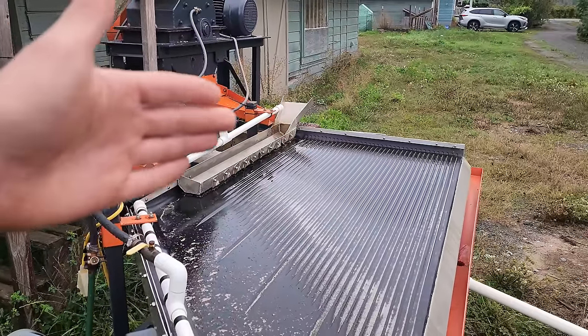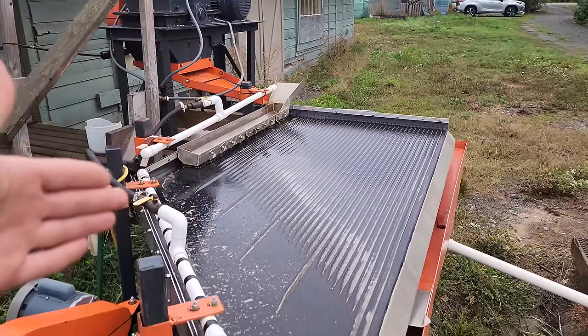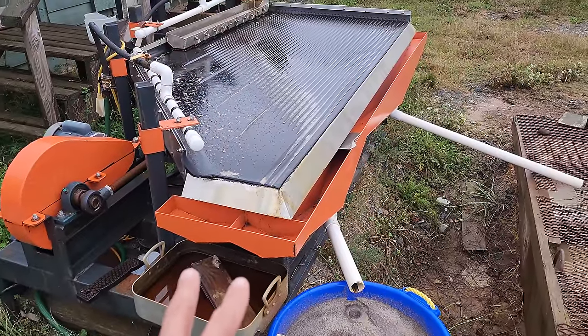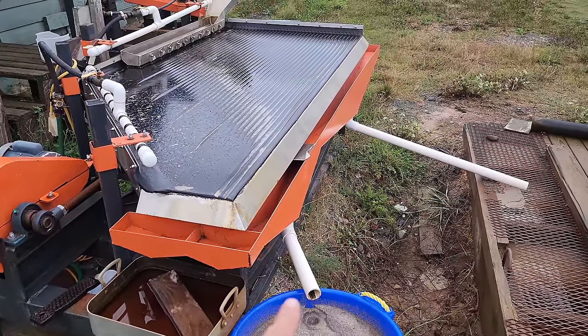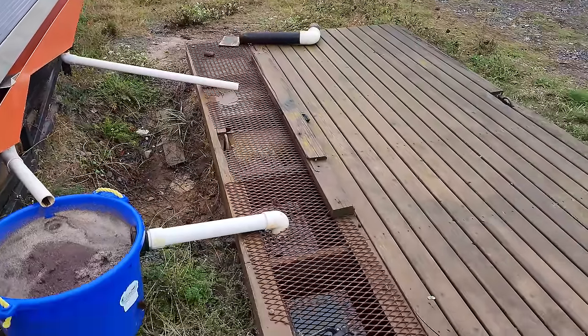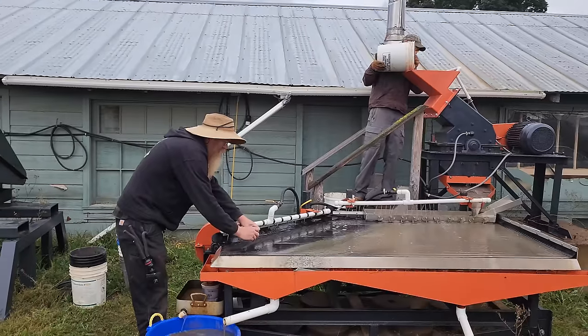All the gold is going to migrate across these grooves here up under the water bar and down into our number 1 and number 2 concentrates here. We have a middlings trough that we usually don't save, and then the tailings go into the buried tank here and we recirculate the water.